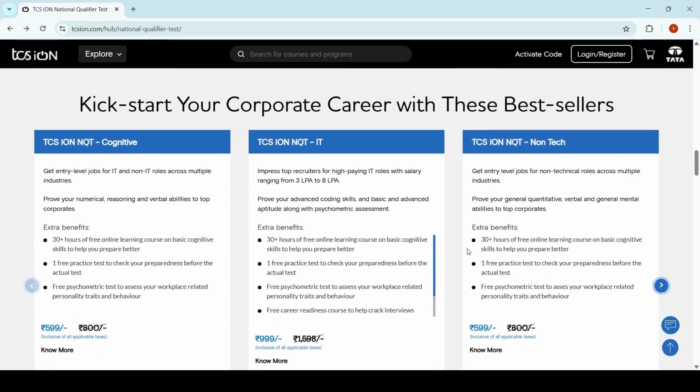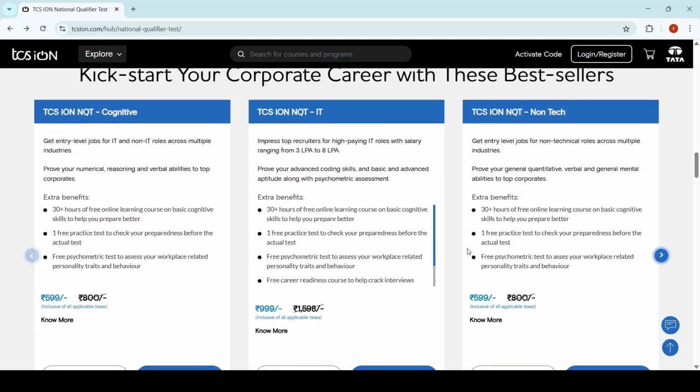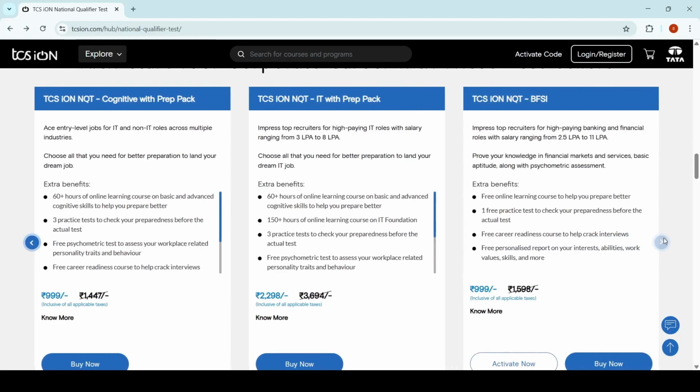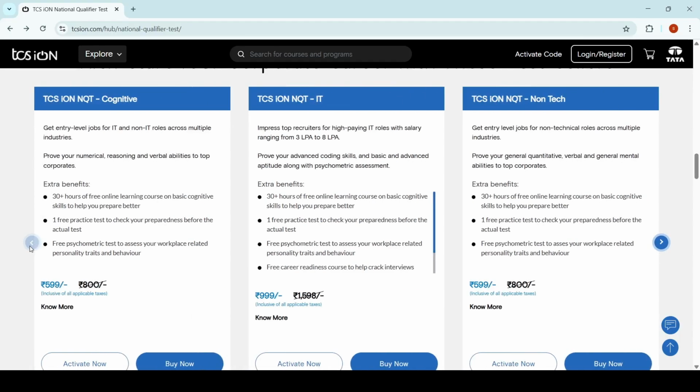Courses modules. During registration, you'll be asked to choose a track or module, like Cognitive Skills, IT, or BFSI. You can choose any one module based on your background and interest. But remember, preparation is key. Make sure you study aptitude, reasoning, verbal, and basic programming concepts if you are going for IT roles.